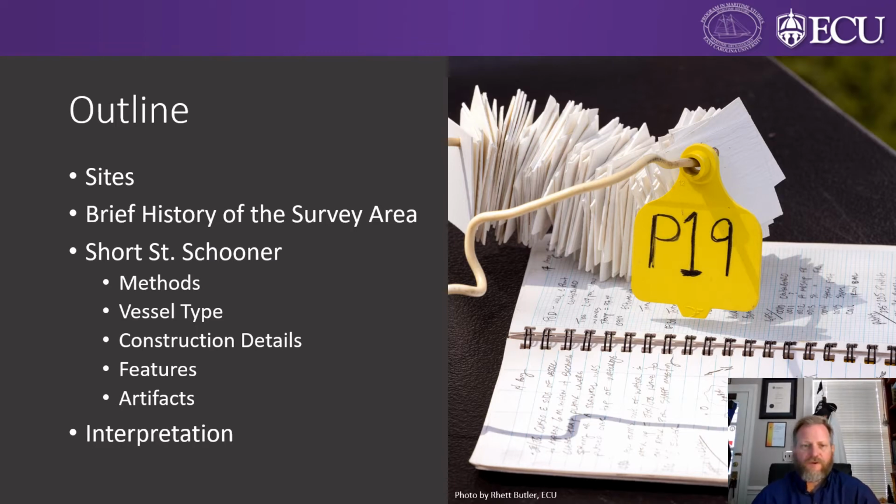So just an overview of the presentation. We'll start with a discussion of the two sites that we explored through the field school. We'll move on to a brief history of the survey area. We'll focus more attention in this talk on one of the two sites, and then provide an interpretation of that site based on the data that we gleaned through the field school.